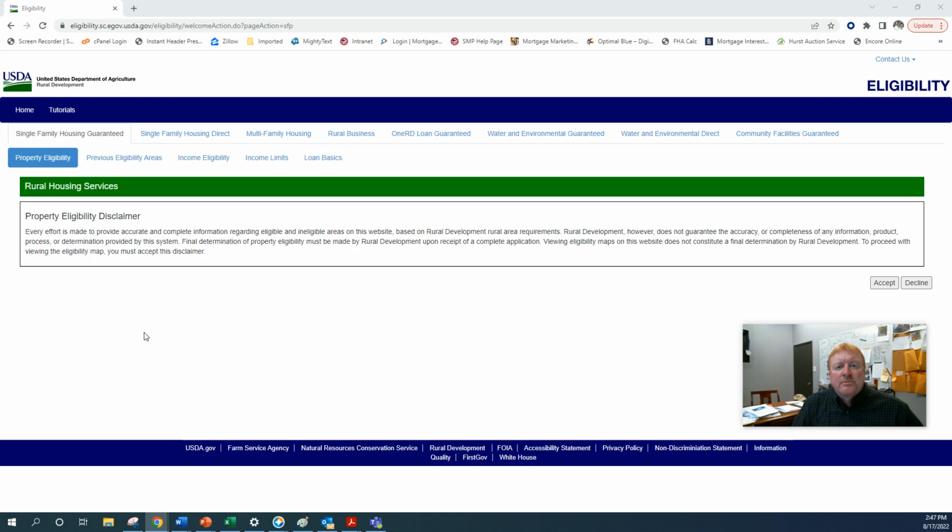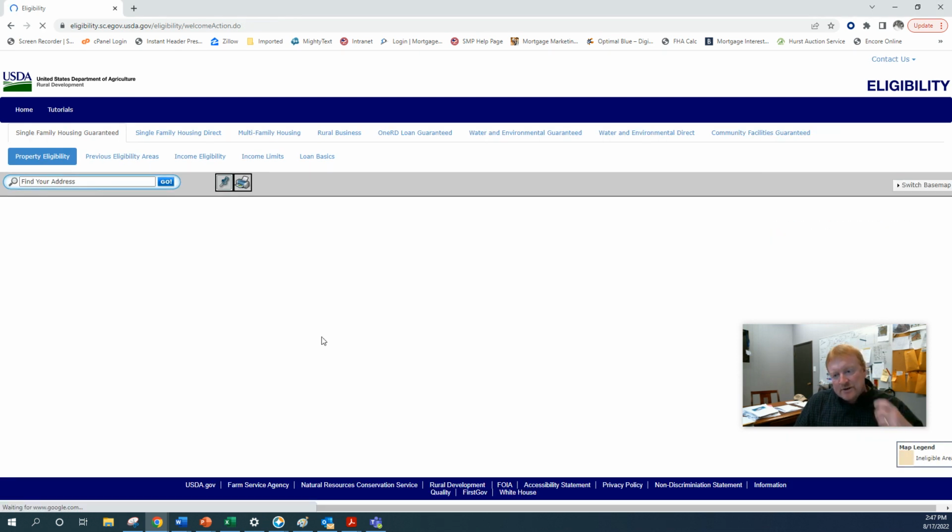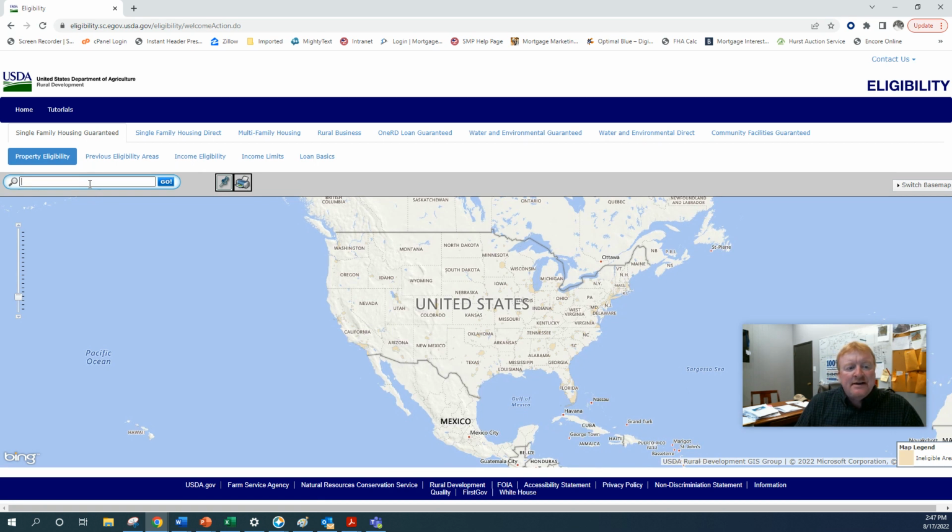It's a USDA property eligibility map. You'll come here and it'll take you to this page and you'll just click the accept button. And really, it's as easy as putting in the address of the property that you're wanting to buy. Now, if you don't have a house in mind yet, you can use a specific address for a property nearby, maybe near a neighborhood that you want to live in. To get an accurate reading, it does need to have an accurate mailing address on there, so that it'll take you to the area that you want to be in.